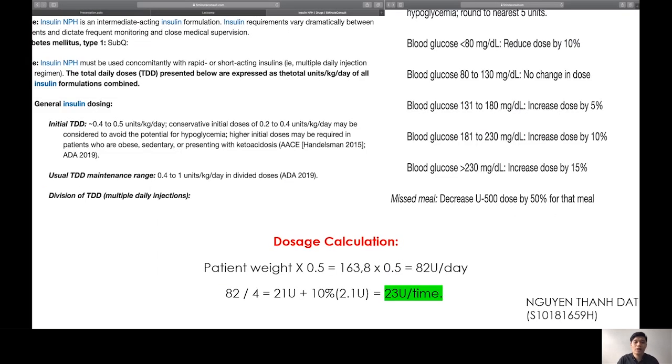Okay, so this is how I get the final dosage for this patient, which is 23 units per time. According to the calculation, the patient's weight times 0.5, which is the dosage, so 163.8 times 0.5 gives 82 units per day in total. The patient is given 2 types of insulin, and each is administered twice, so in total we have 4 administrations. I take 82 divided by 4, which gives 21 units, plus a 10% increased dose, which is 2.1 units. So I round up, and I get 23 units per time.